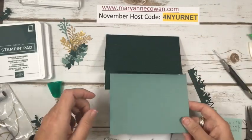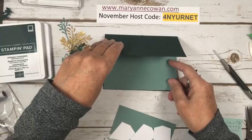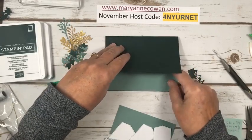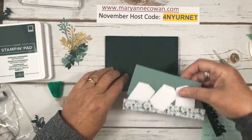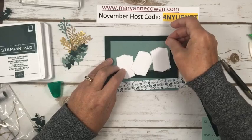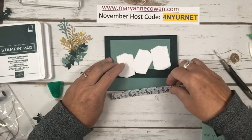Inside, we're going to do a bit of stamping. We're going to have a stamped piece in soft succulent. I don't usually put a color inside, but this one is fine. And then she had the postage stamp punch, which I didn't think I needed, but now I think I do. You know how it is.